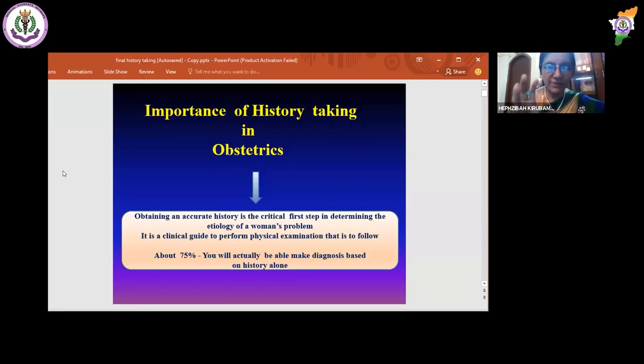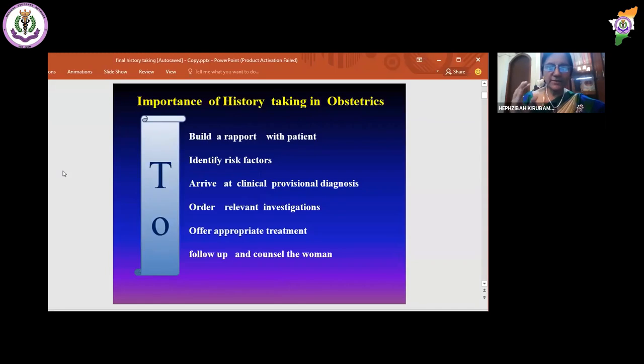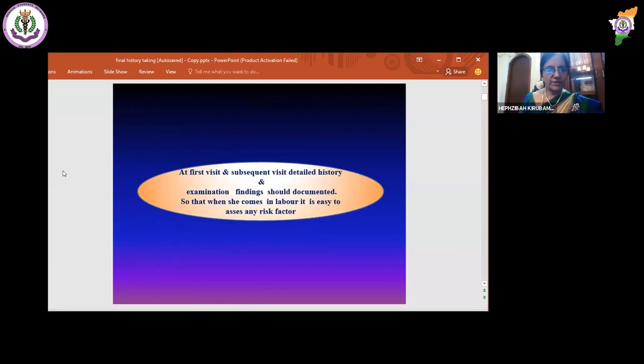And 75% of the clinical diagnosis is made by the history itself. And as I already mentioned, it will build a rapport between the doctor and the patient. It's a very important interview. And we can identify the risk factor. From the family history itself, we can find out the risk factor. And we can arrive at a clinical provisional diagnosis, and that will direct to a relevant investigation, what to do, and that will lead on to appropriate treatment. Sometimes we need to have a follow-up and counsel the woman. That is the importance of this.